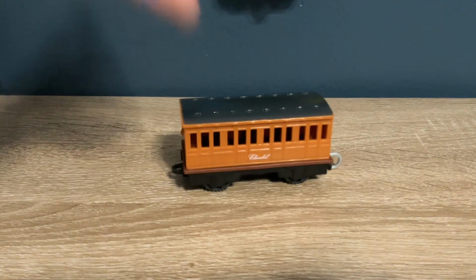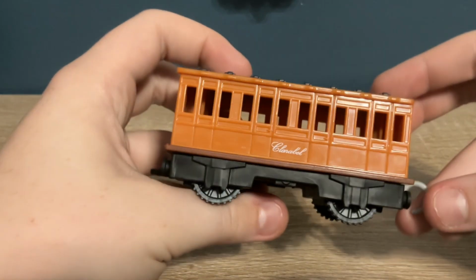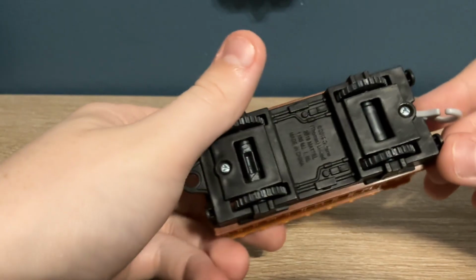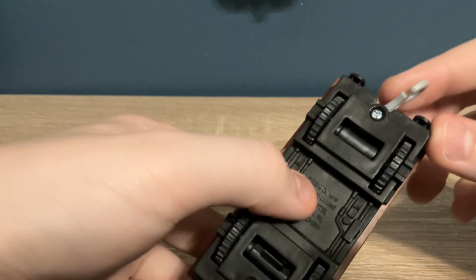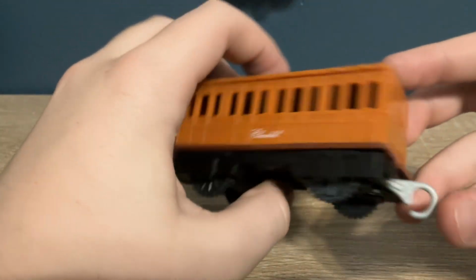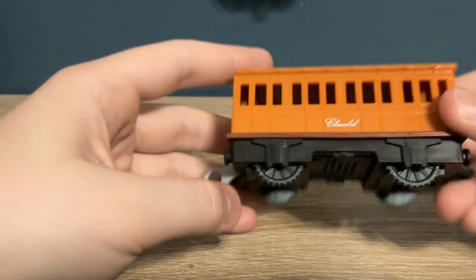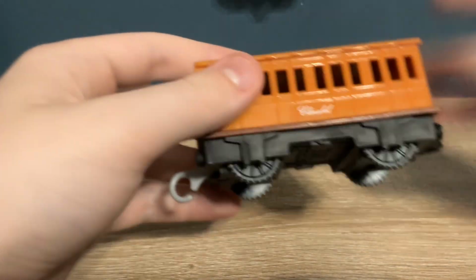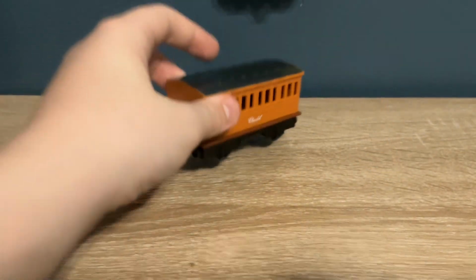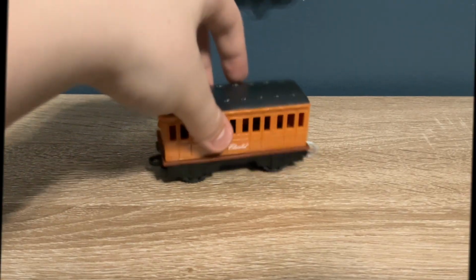And now we're moving into the Trackmaster stuff. Here we have the Trackmaster 2 Clarabelle. This is actually really good, in my opinion. 2019 right here. Lovely face here. This is really good. See her name right here. I've never been a fan of these geared wheels. So this is going to have to be a 7 out of 10. Really nice model. Don't like the geared wheels, but it's really nice. On to the next one.